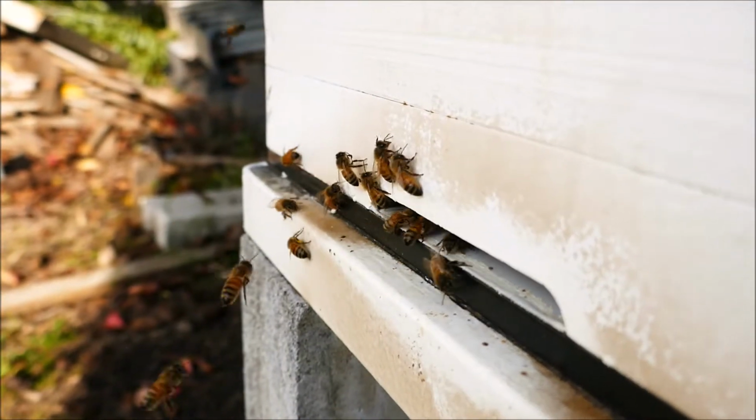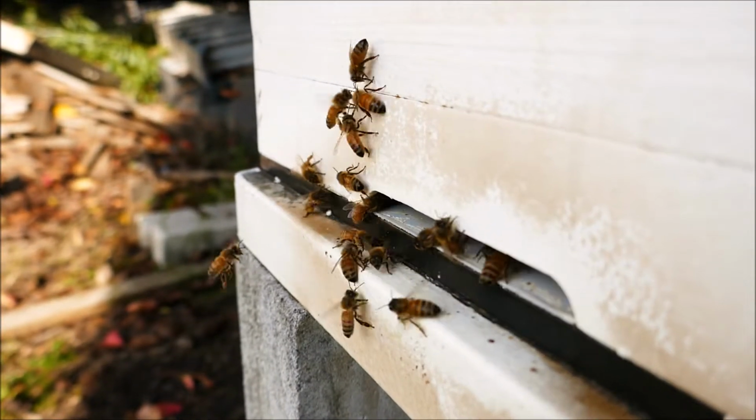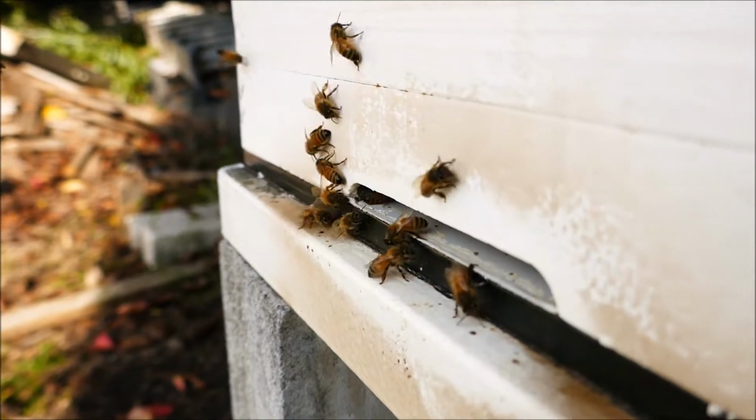And the pollen, they store that away and use it as a food source or protein source for the grubs. Look carefully for balls of pollen stuck to the bees' back legs as they crawl into the hive.